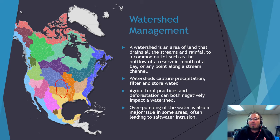Why is that a big deal? Because the Ogallala is one of the most used aquifers for agriculture throughout the Great Plains. It covers much of the Great Plains, and there's a ton of irrigation from water that's being pumped out of that aquifer way faster than it's being regenerated. And that's the little thing there. Over pumping the water is a major issue.